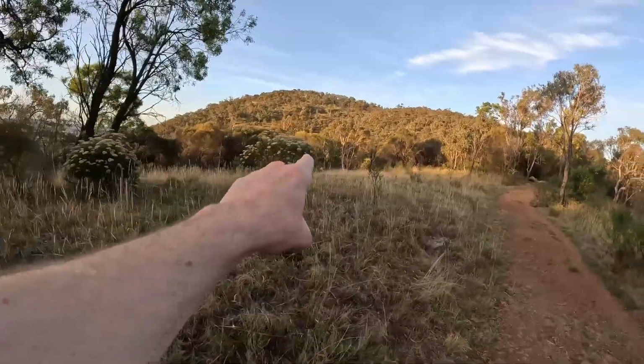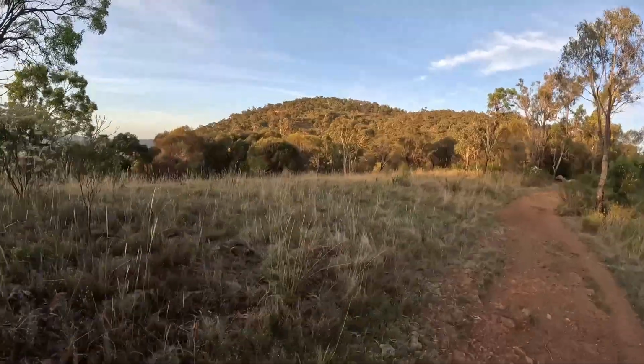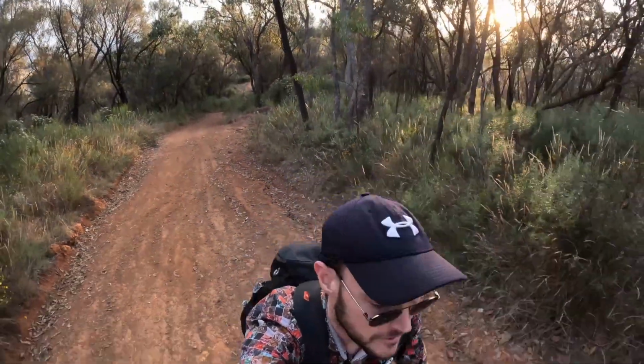That's where we're going, up there. So we're just coming up now to the dog leg that takes us up to the top of Mount Majura. I don't know why I call it dog leg. I think most hikers would call it a spur. Don't really know how to show you how steep this is, except my calves hurt.